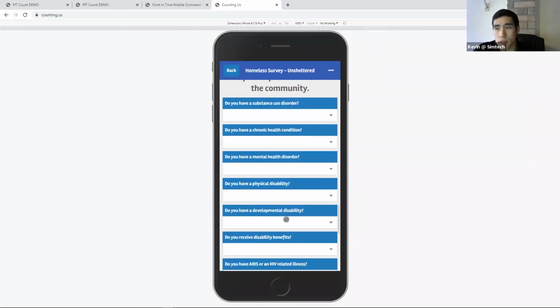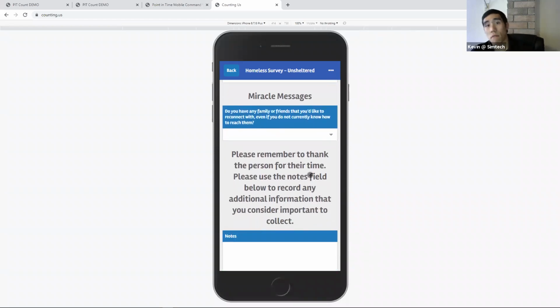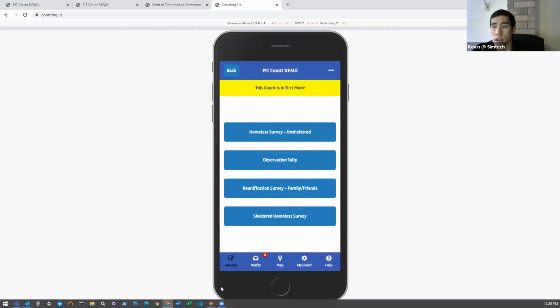Alrighty, so here's your disabilities as per the HUD guidance. And we do have one question here about Miracle Messages, and I think we will touch on that later. At the very end of this survey, you have two options. You can either submit it like this, or you can hit save draft. You can always save a draft whenever you need to, and we can see how that looks.